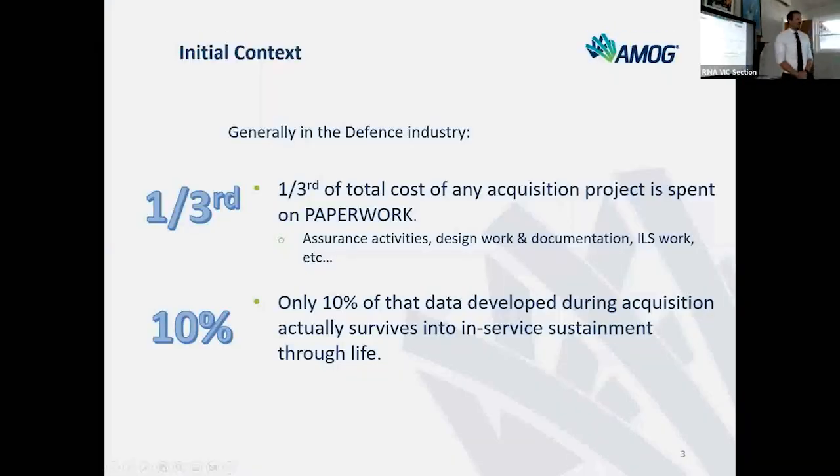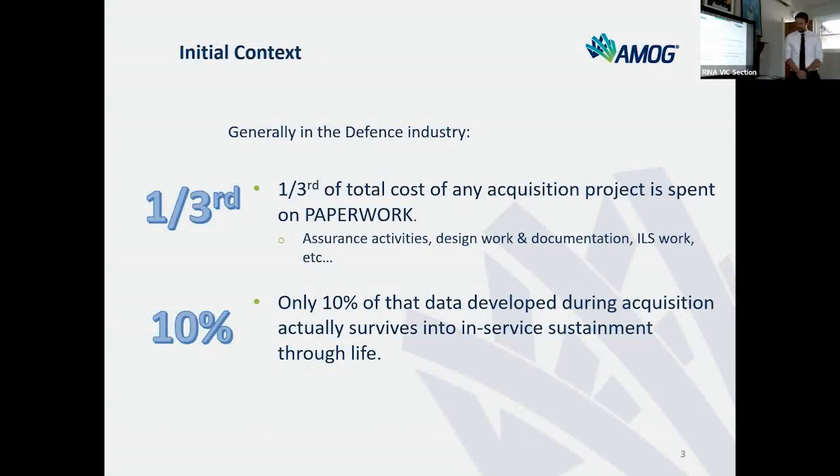Okay, cool. All right, I'm just going to start by giving you a little bit of initial context about defence acquisition projects. Generally in the defence industry, I've been told, and this comes from the Director General at NCB, he threw out these statistics at last year's IMC conference. He said 1/3 of all of the costs of any acquisition project goes towards paperwork, like assurance documents and design stuff and ILS documents. And actually only 10% of all that stuff ends up being used in the in-service life through the life of the project once it's put into service, which is staggering, pretty alarming.